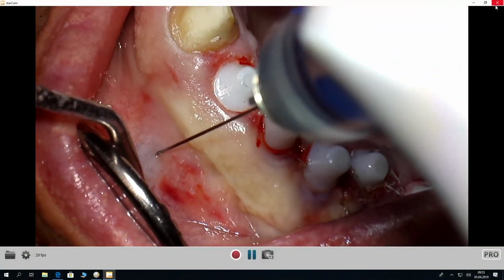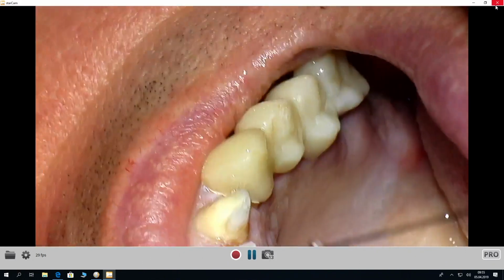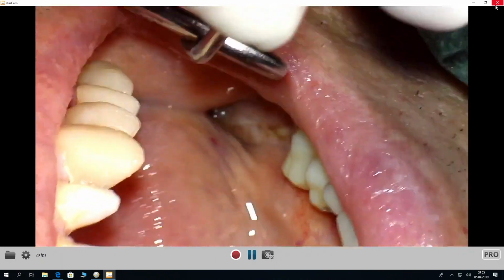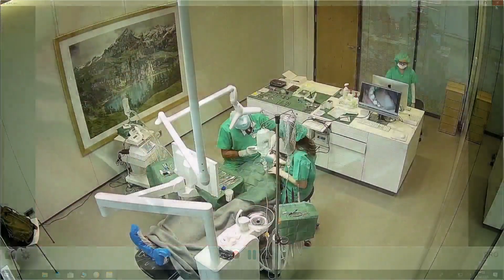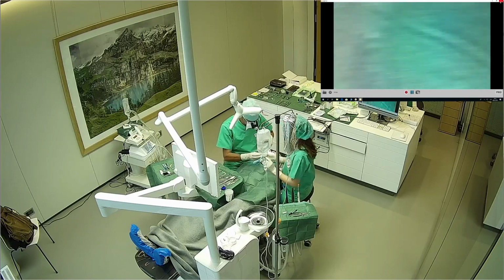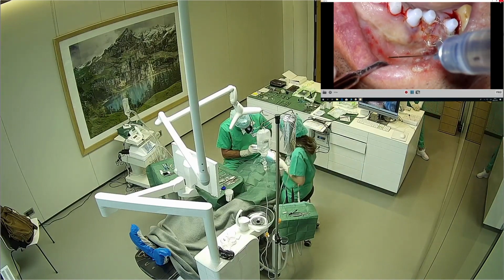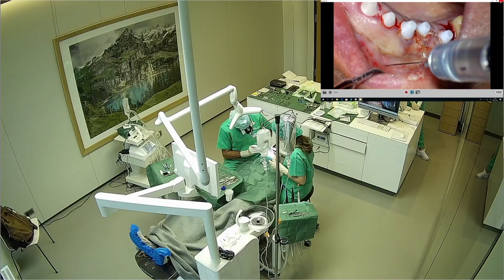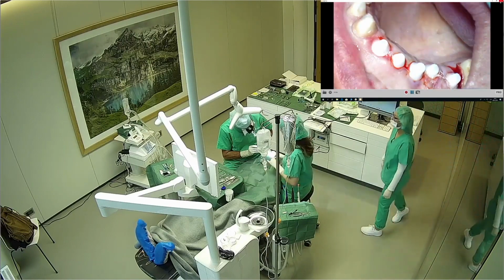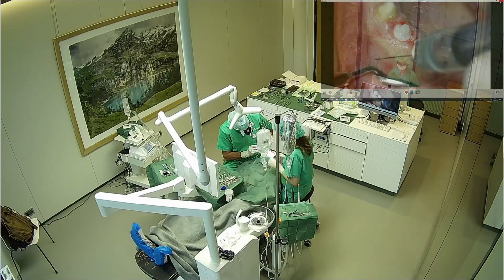We have removed how many teeth? I think 8. 1, 2, 3, 4, 5, 6, 7, 8. So not even the patient knows. 15? 15. So removed 15 teeth. And no, I don't think so. What were a few gaps? Let me check, I think 12. A few bridge members. I think it was 12.